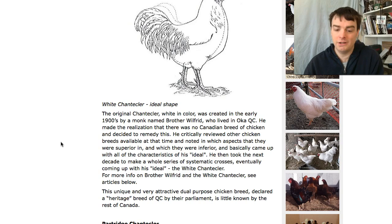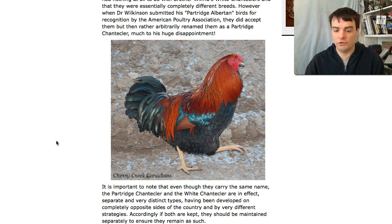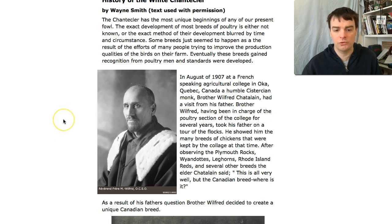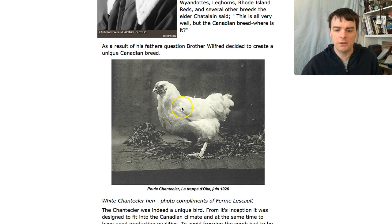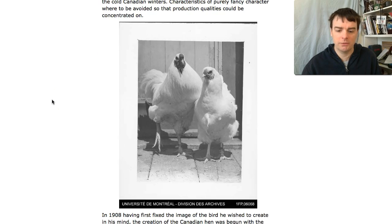The unique and very attractive dual-purpose chicken breed, declared a heritage breed of Quebec by their parliament, is little known by the rest of Canada. Then it gets into the partridge. I wasn't so interested in the partridge at all. Maybe in the future. And then it goes into a bit of the history of the Chantecler. So again, this is cherrycreekcanadians.com. Here's one of the first Chanteclers. Lots of excellent pictures of them there.